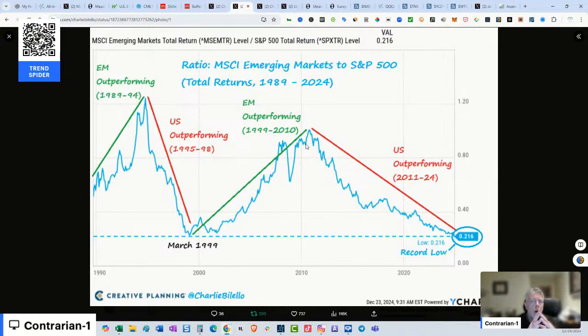Also, if the dollar pulls back, we know that there's an inverse relationship between emerging markets and the US dollar. When the dollar goes up, emerging markets go down. So when the dollar goes down, it's like a tax cut for emerging markets. One problem with that is that if the US equity market rolls over, so shall, in all probability, emerging markets. But that is opportunity.